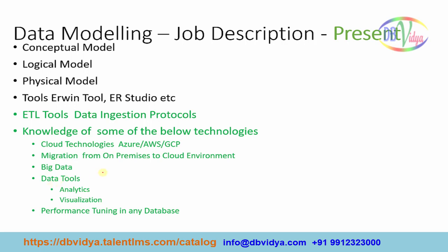analytic tools or visualization tools like Power BI, performance tuning knowledge in any database, and also any domain knowledge like in telecom, BFSI, healthcare, like that. Now you can ask me a question, do I have proof? Of course, when I am coming in front of you, I will definitely be ready with my proof.